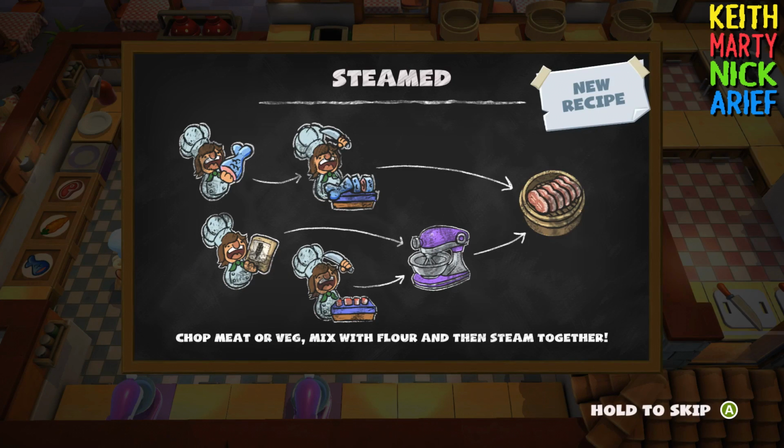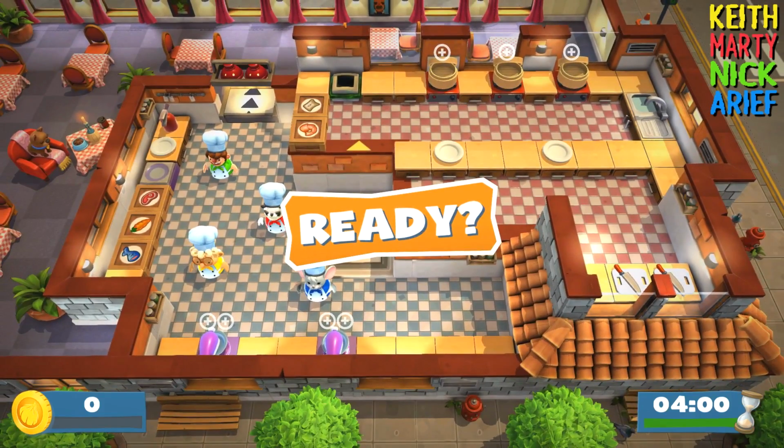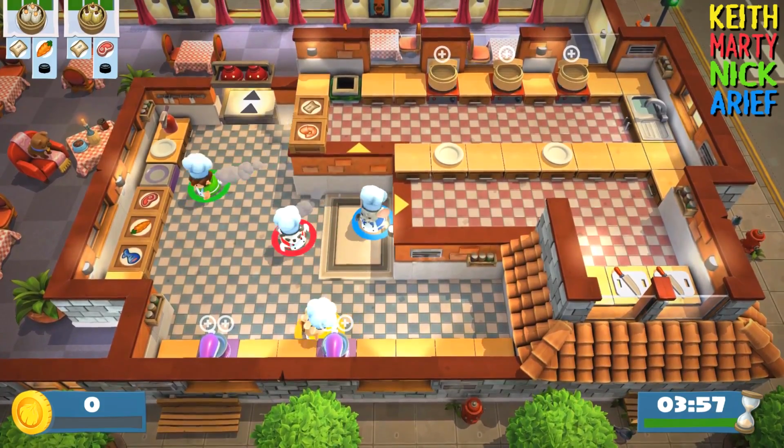Yeah, was it beef and just flour? But there was no... Steam, well, I guess there is... Fish. Oh, there's carrots. How do you get upstairs? There's an elevator. Is there an elevator button somewhere? Grilled carrots? How do I get up?